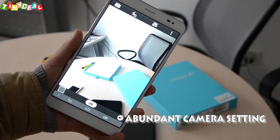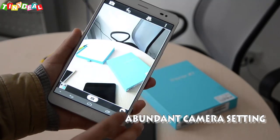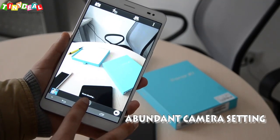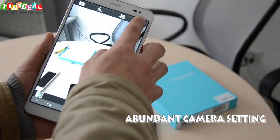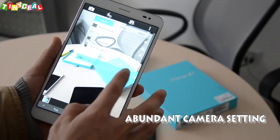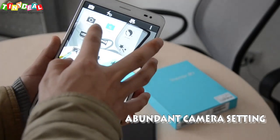Huawei Honor X1 has a 13 million pixel back camera and supports 4K video recording. Gets a big shot. Quick continuous count. Normal mode.